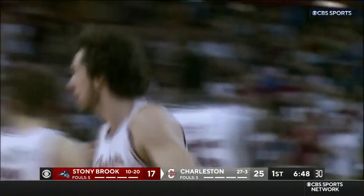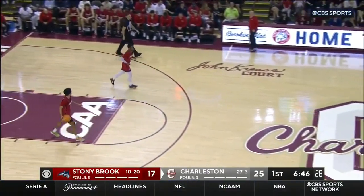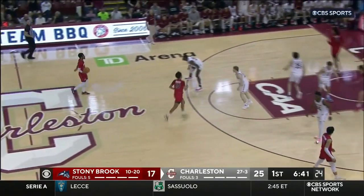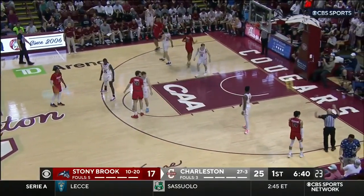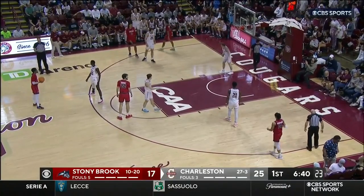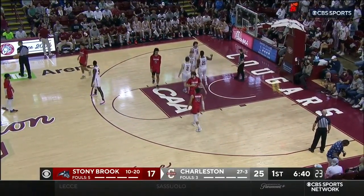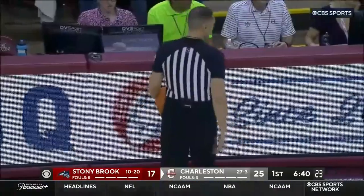Miscommunication. You saw two people stop the ball. The reason running's effective is defenses aren't set, and a defense has to match up one-on-one. If you get two people on one, someone's open like Burnham was. And it came from Ryan Larson. Got a wet spot on the floor.